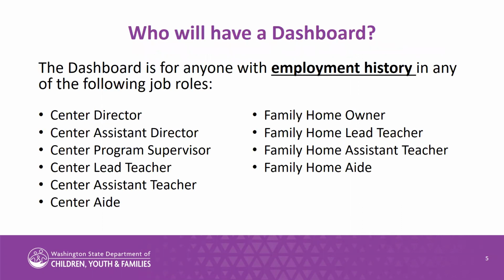Now, it's important to note that this dashboard has been specifically designed for licensed early learning providers. Only providers with employment history in one of the job roles listed will have a dashboard. Please know that other program types like ECAP and school age will have similar tools released in our next phases of enhancements.